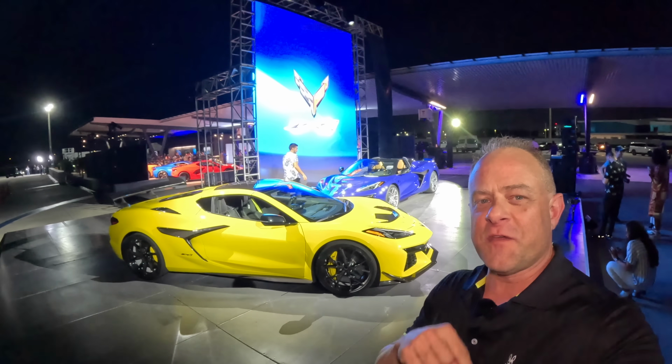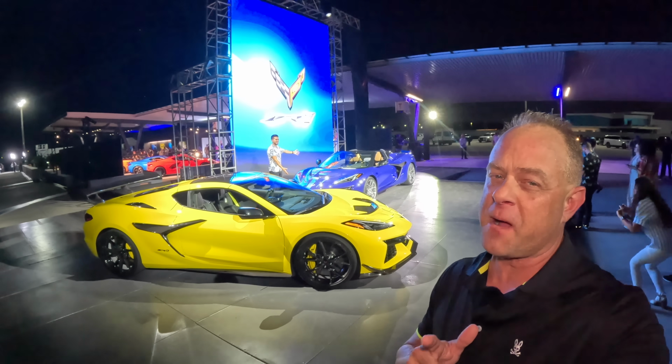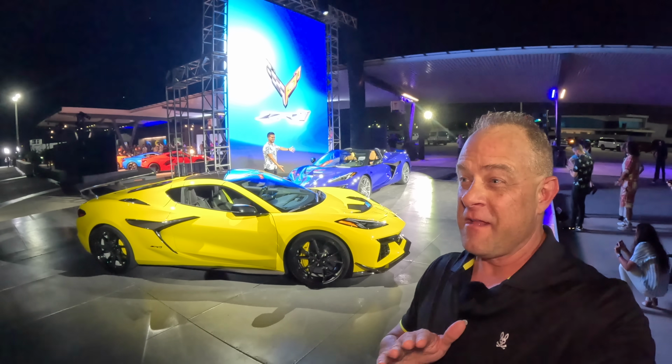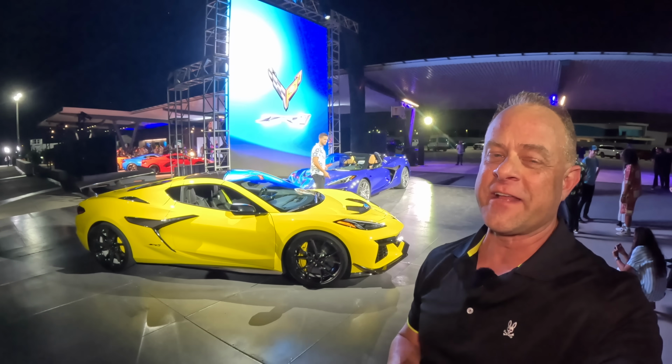All right, so there you go. Let me know what you think in the comments about the new ZR1, 1,064 horsepower, on pump gas, 93 octane, over 800 foot-pounds of torque from 3,000 to 8,000 RPM. That's a flat amount of power that's going to sell like crazy.